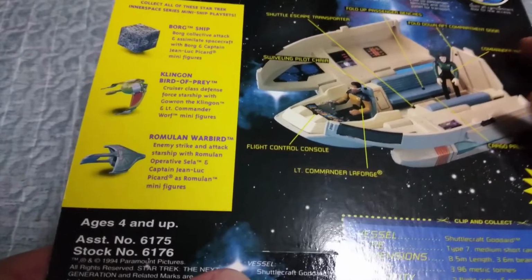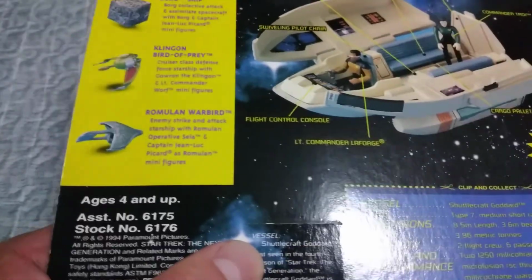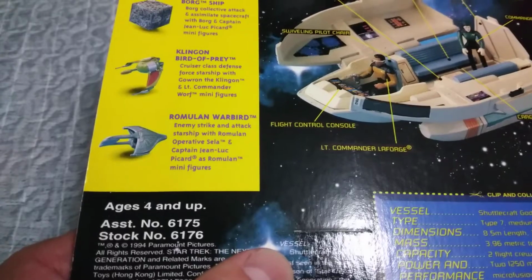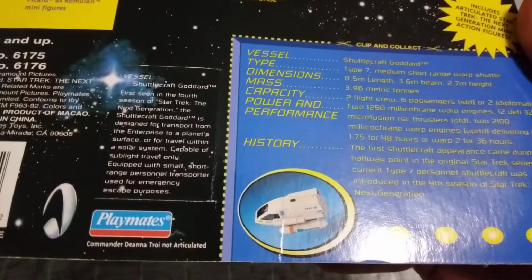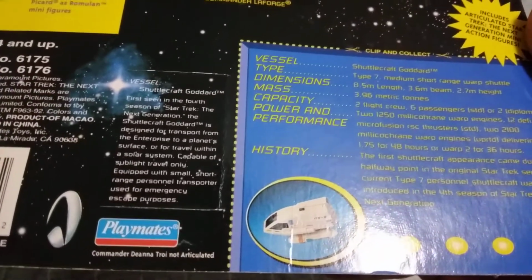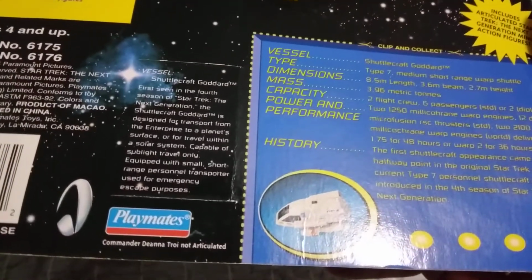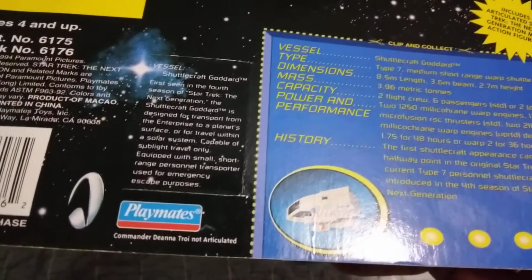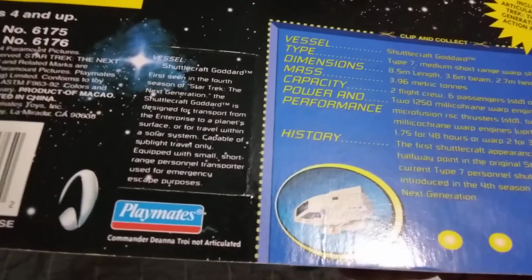Counselor slash Commander Troi, cargo pallet storage, fold up passenger benches, shuttle escape transmitter, survival swiveling pilot chair, flight control console, all that good stuff. It says in the schematics here, Vessel Shuttlecraft Goddard, first seen in the fourth season of Star Trek The Next Generation. The Shuttlecraft Goddard is designed for transport from the Enterprise to a planet surface or for travel within the solar system, capable of sublight travel, only equipped with a small, short-range personal transporter used for emergency escape purposes.